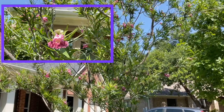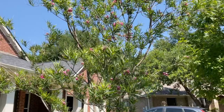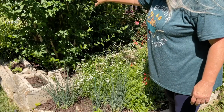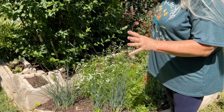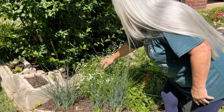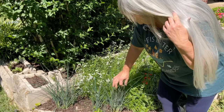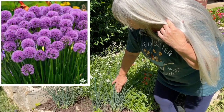My desert willow is really putting on a show right now. These blooms are just so beautiful. I absolutely love them. The Rose of Sharons are absolutely full and gorgeous green. I do not see a lot of buds on these yet, but I have no doubt in the next few weeks, these are just going to explode in colors. Down here is the allium, still standing tall. I do see a few beginnings of buds down here, which is kind of cool.